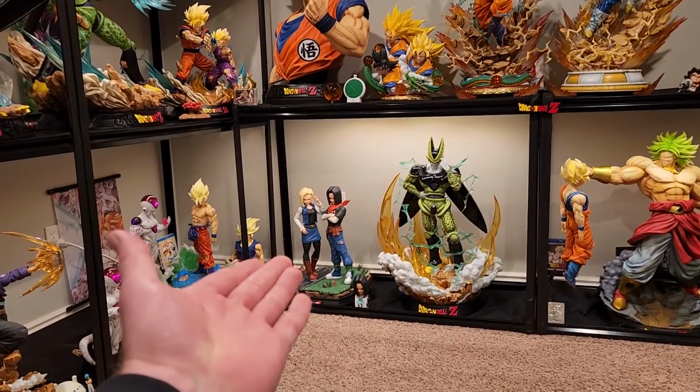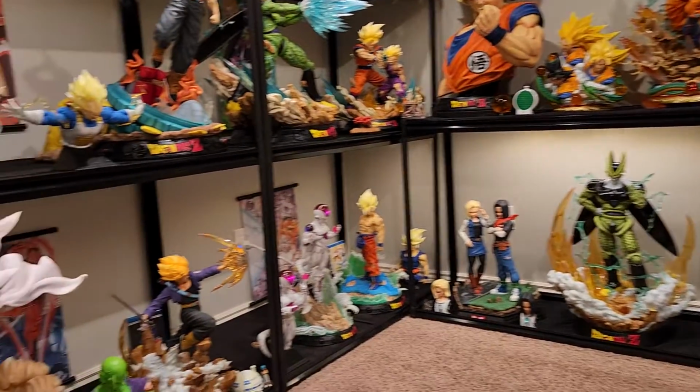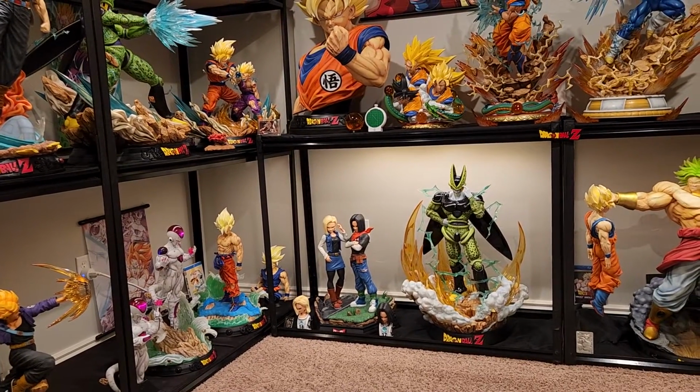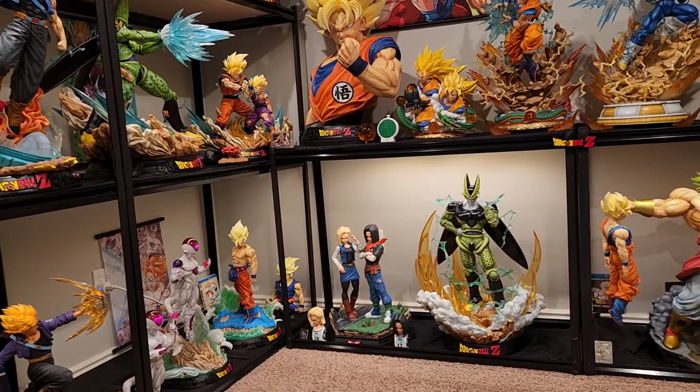Then I have the Transcendent Studio Androids. I pre-ordered the Krillin. I don't even know the name of the studio. You've got Ryu Studios doing licensed stuff. They've done a few. But let's go ahead and count down my top 10 favorite DBZ statues.